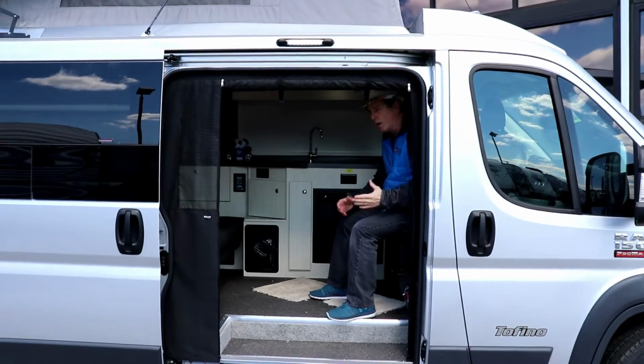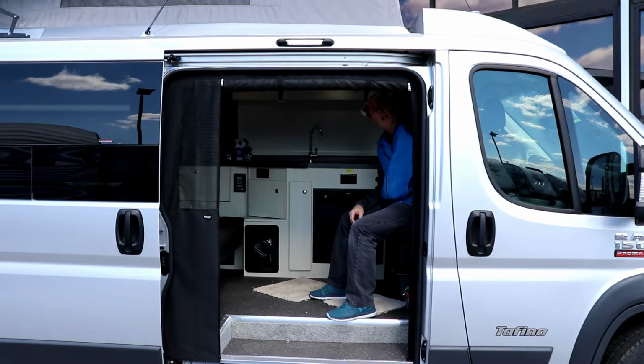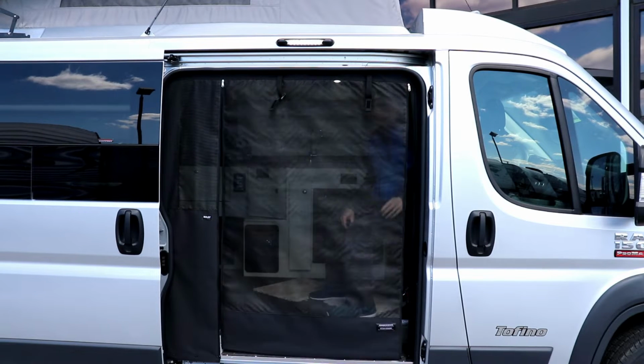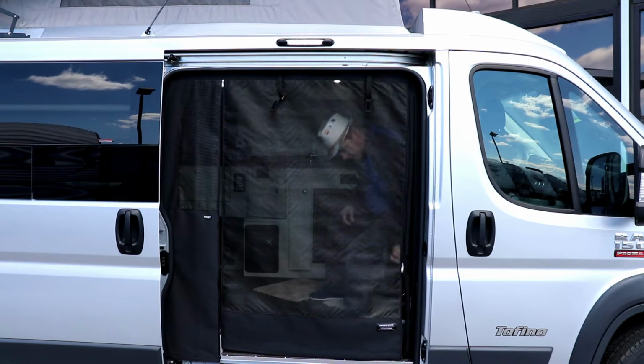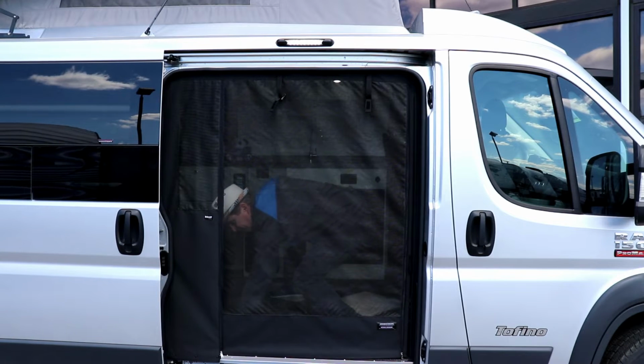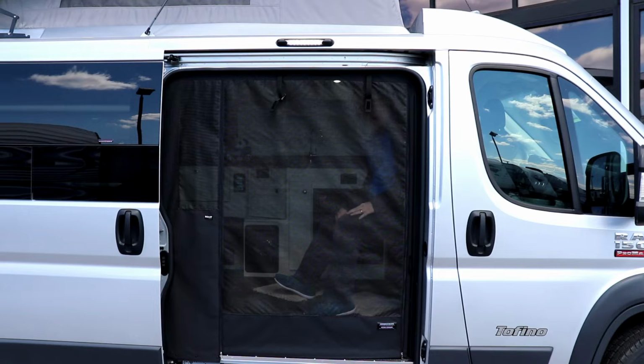Okay, so you're camping, you want to go ahead and have some fresh air coming through here, so you want to have a screen. All you do is just unlock the screen up top here. It's just two little clips. It's going to fall down in place. Zip it on in place on both sides, and you're ready to rock and roll.